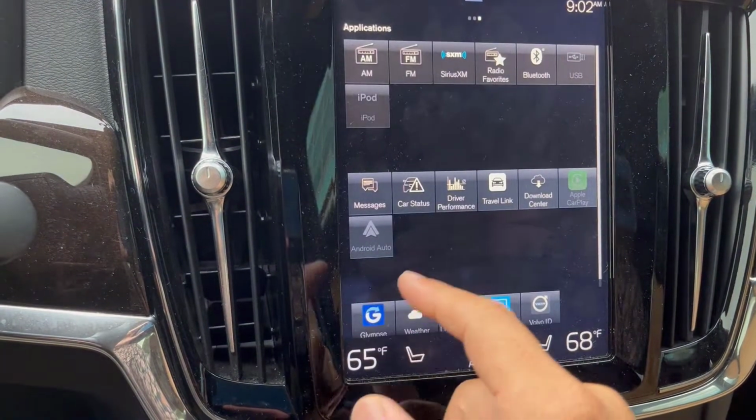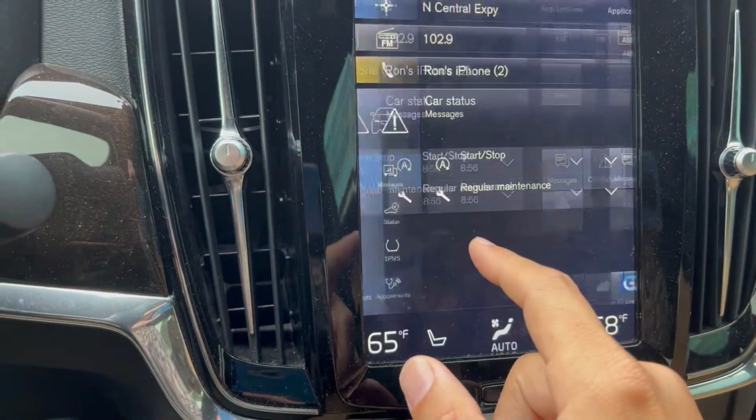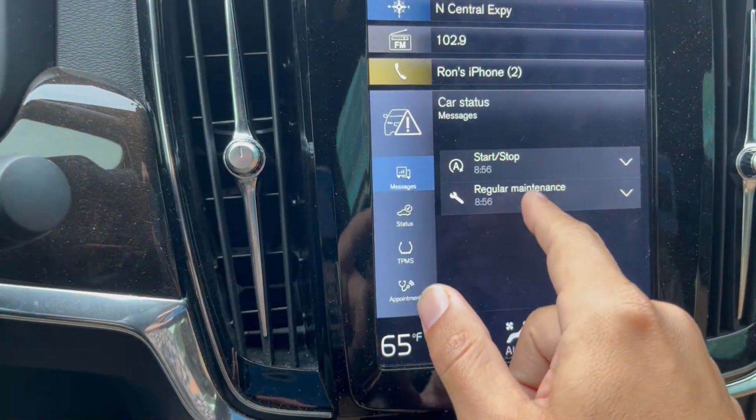So the first, a recent example that's just popped up a few times, is that my start-stop has gotten an error warning. A couple of times when I'm driving, not necessarily when I'm stopped, I get an error message that says start-stop unavailable, and that's it. There's not a whole lot of detail. I haven't noticed a difference other than the start-stop not working. I don't think it affects the car turning on and off in general daily use.